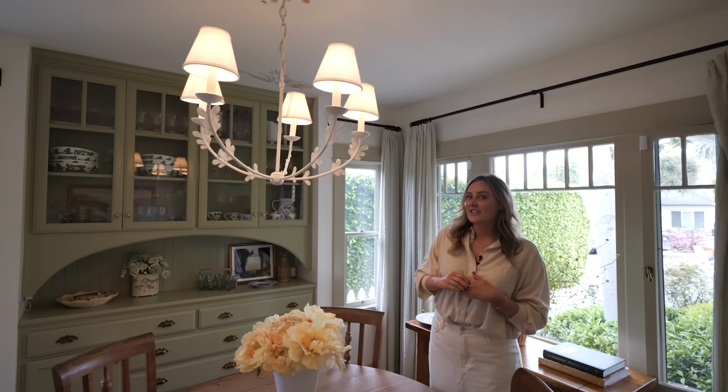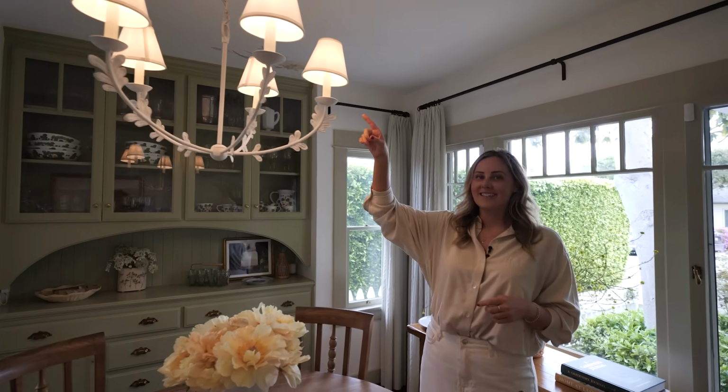I have every intention of painting these shades. Again, I like to make things my own. I don't want it to look like it's store-bought. That's a big part of what we're trying to do at Jay-Z Interiors, and so maybe this summer I will paint those and you'll see how they look.